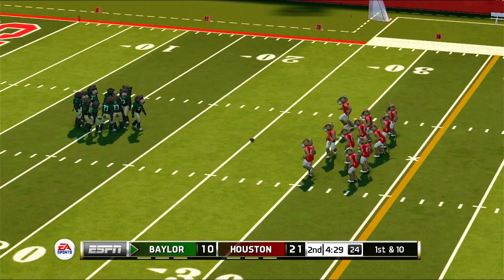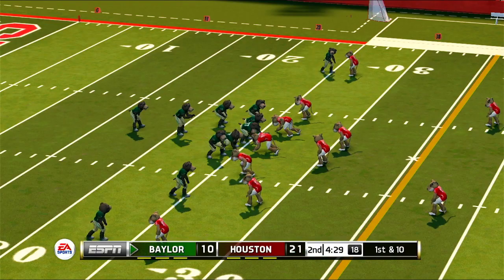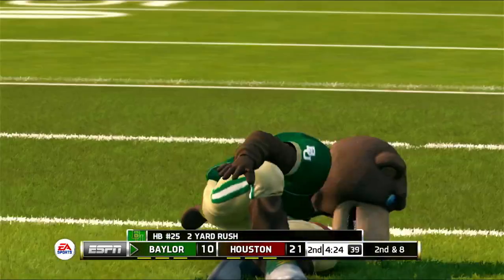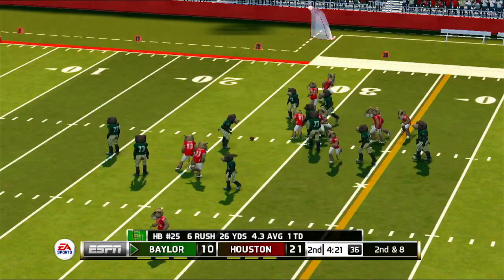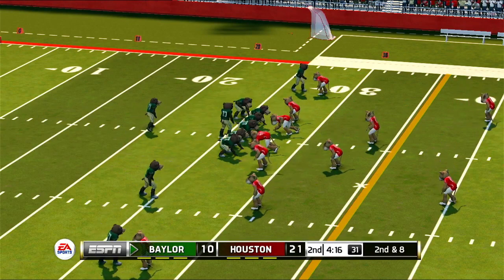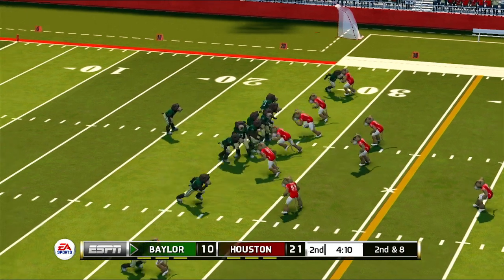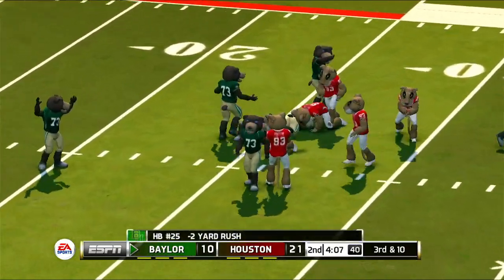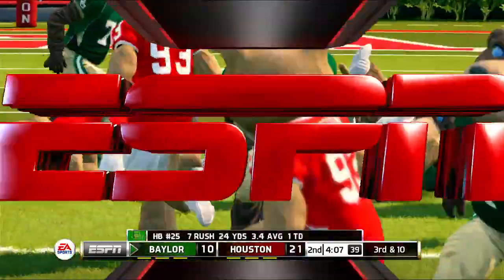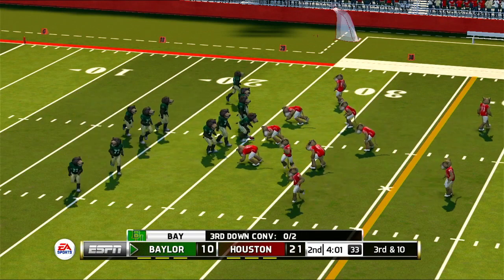It was a pretty one-sided first quarter, but I wouldn't be surprised if things changed in a big way before halftime. And he's tackled at about the 27-yard line. Second and eight. Taken down in the backfield. Third down, 10 yards to go. Ball on the 25-yard line.